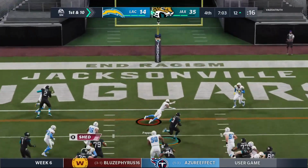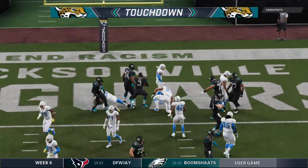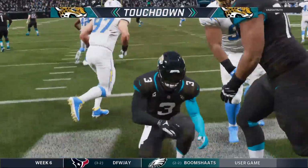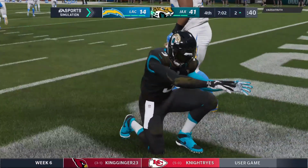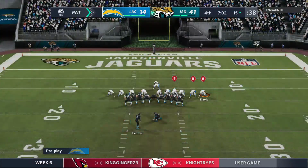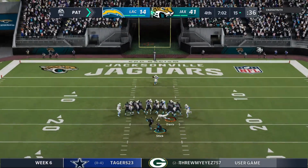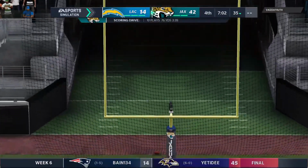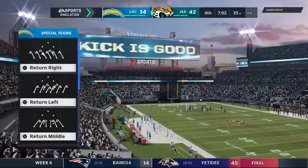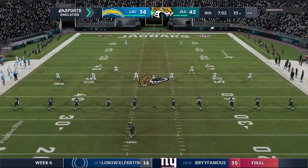And to give this time to the tailback. And he takes it in. Touchdown, Jacksonville. A great play there, with his 3rd touchdown of the ball game, number 12 on the season. And the Jaguars add on to their lead. And that'll increase their lead to 28. Makes the score Jaguars 42, Chargers 14.